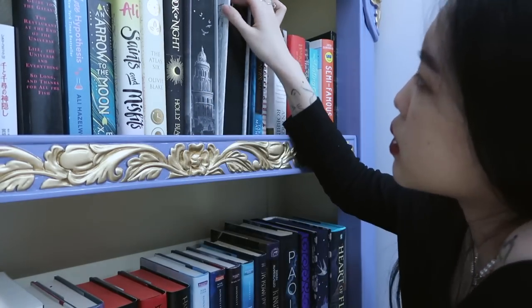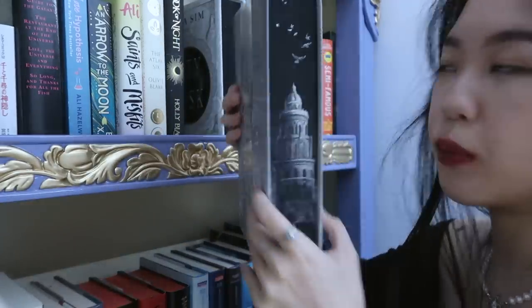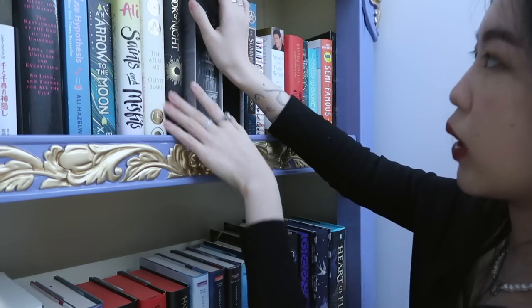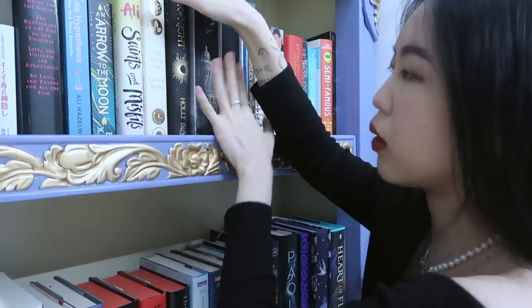We have, I think this is City of Dusk. The City of Dusk. We have Babel. Very pretty, obviously not throwing that. We have Book of Night by Holly Black. The Atlas Six by Olivia Blake. These are all fairly new editions.